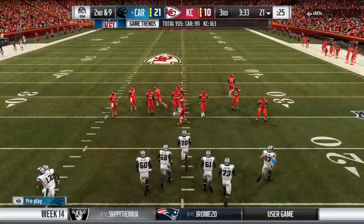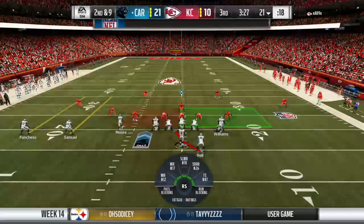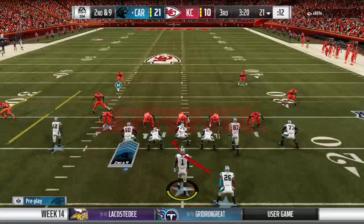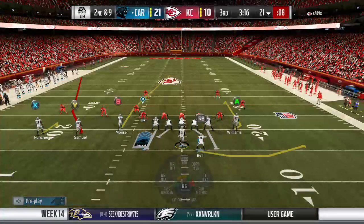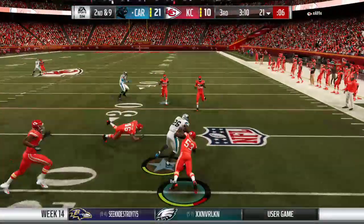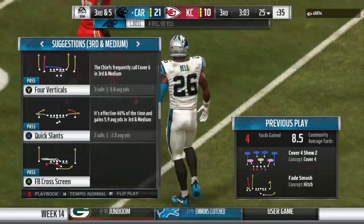Here we go. 2nd and 9 now from the 21. Gun. To throw on 2nd down is Newton. This is Bell on the dump off. And down he'll go at the 25. 4 yards on the pickup, and that'll make it 3rd down.